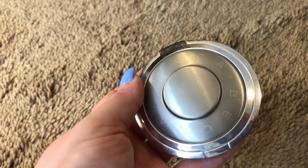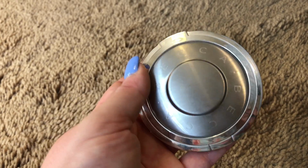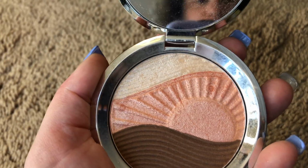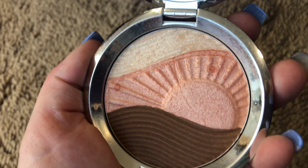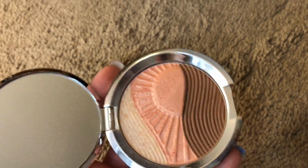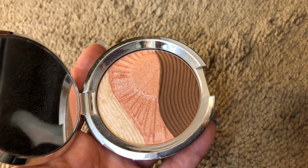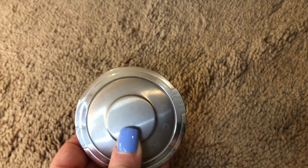I have this one from Becca. It has a blush, bronze, and highlight duo inside. Sometimes it is just the most simple way to do all three, and it could be your blush, bronze, and highlight all in one, and it smells incredible. I really love their formula, and since they're closing in September, I can't see myself letting this go. I have to definitely hold on to that in my collection.